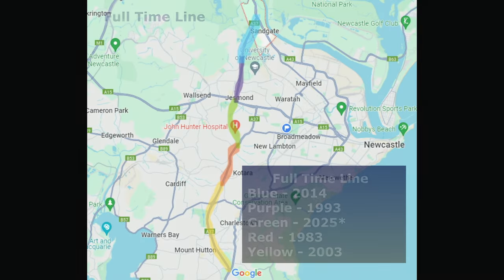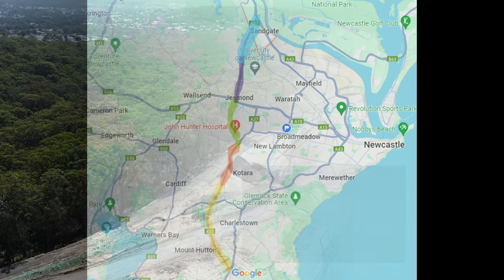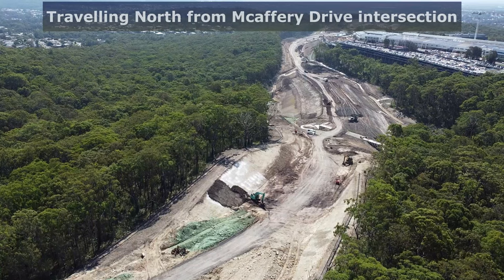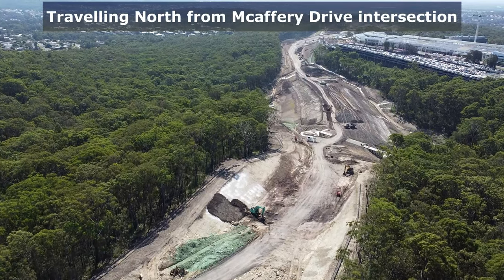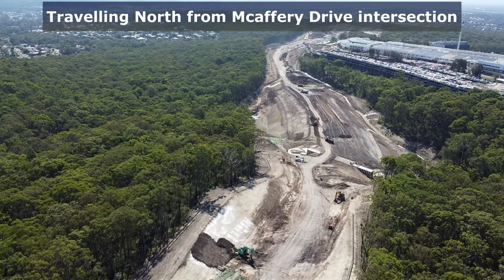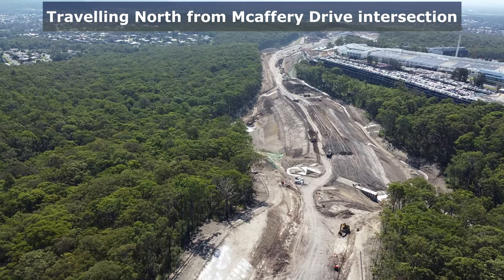The Newcastle Inner City Bypass is a fast travel north to south arterial road to service large amounts of traffic. The construction of the Inner City Bypass has generally been a scrappy, disjointed project, with its distinct sections being opened gradually over a span of 50 years. It's not the most efficient engineering project for the state's second largest city.